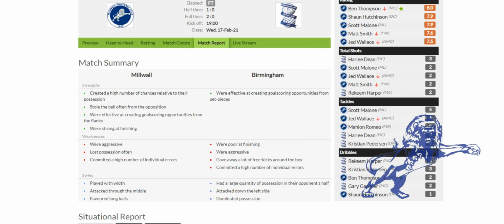Weaknesses for Birmingham were poor at finishing, were aggressive, gave away a lot of free kicks around the box, committed a high number of individual errors. Styles for Birmingham: a large quantity of possession in their opponent's half, attacked down the left side, dominated possession.